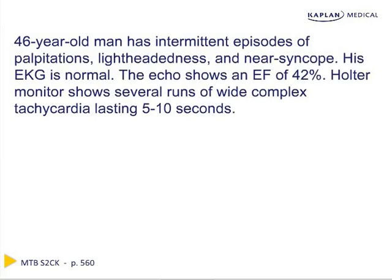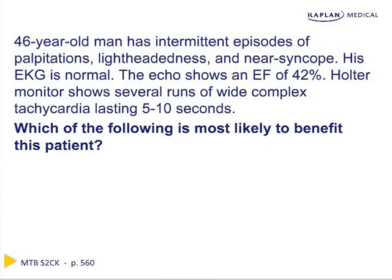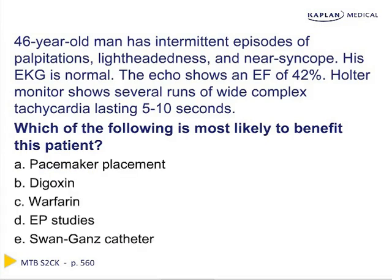A 46-year-old man has intermittent episodes of palpitations, lightheadedness, and near syncope. His EKG is normal. The echo shows an EF of 42%. A Holter shows several runs of wide complex tachycardia lasting about 5 to 10 seconds. Which of the following is most likely to benefit this patient? Is it A, pacemaker, B, digoxin, C, warfarin, D, an EP study, or E, a Swan-Ganz catheter?